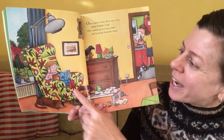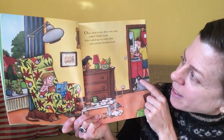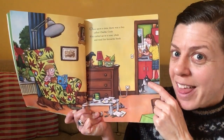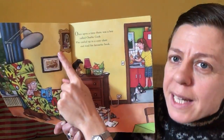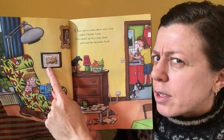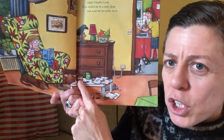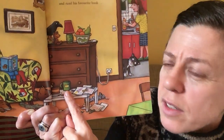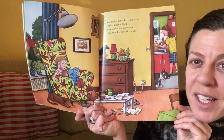There he is in his armchair. Can you see? Reading. And his mum's in the kitchen with the cat peeking around the doorway. Oh, now in this picture are lots of clues. Things that are going to appear in the story. We've got a picture up there with a lady in it, wearing a white veil. There's a picture there of a crocodile. We've got, oh, there's a nice piece of chocolate cake on the table and a mug with a crown on it. What else have we got? Maybe you can just take a look at that picture for a while.